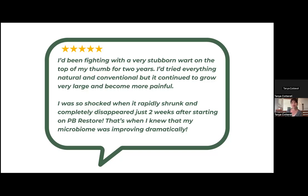I switched my probiotic to PB Restore, and I was literally shocked. Within 2 weeks, it had completely shriveled up and just gone. It was gone after 2 weeks. And I realized, oh my goodness, it was a microbiome issue. I needed to improve my barrier and my immune function. And once I had the right good organisms on my skin coming through from the inside, it just kicked that wart out of my system. And I knew, wow, my microbiome is improving greatly.